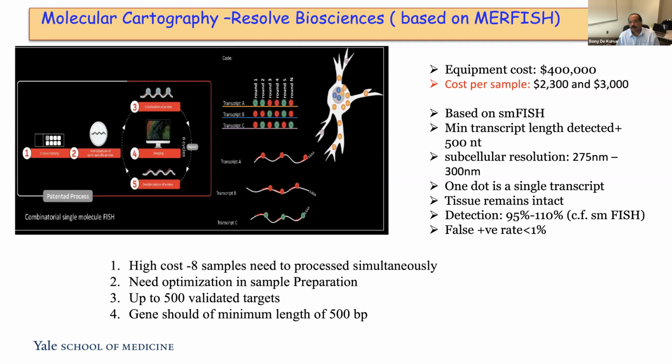There's a company called Resolve Biosciences. They came up with a platform called Molecular Cartography, and this is again based on MERFISH. The cost of this instrument is $400,000 and the cost per sample is around $2,300 to $3,000. The minimum transcript length required for detection is around 500 nucleotides. Subcellular resolution is around 300 nanometers, and each dot is a single transcript, so you can measure it.